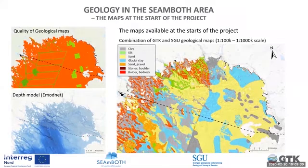Thanks. So at the start of the SEAmBOTH-project, this is roughly what our maps looked like. On the right-hand side, you see lots of colors, and it looks like we have a pretty good map of the northern Bothnian Bay. But the reality is that these maps were made from best knowledge and drawn by people. On the upper left, you see where we actually had reasonable survey data, and it was very patchy. And at the bottom, we also had some compiled bathymetry that, at this zoom level, looked pretty good.